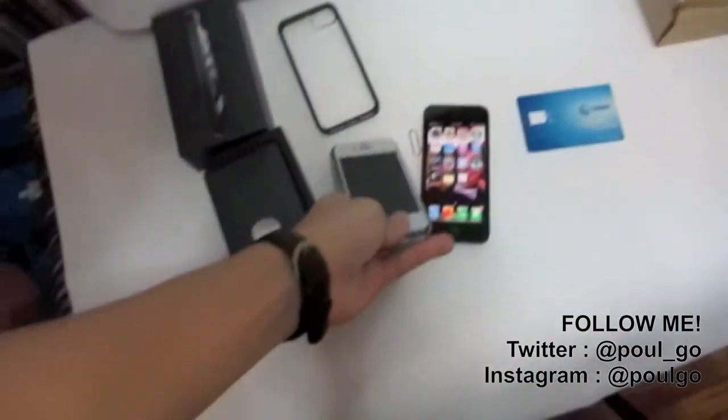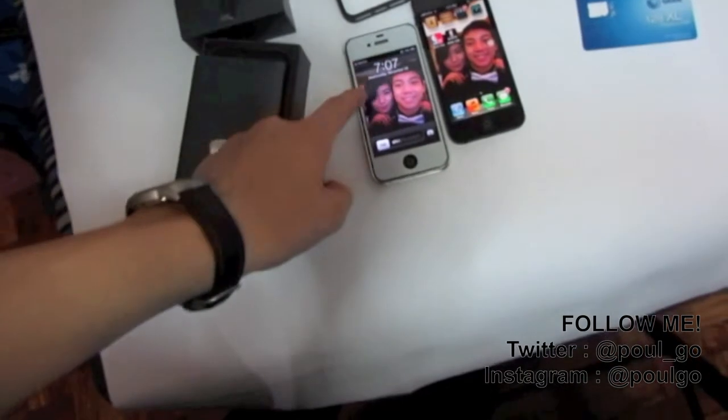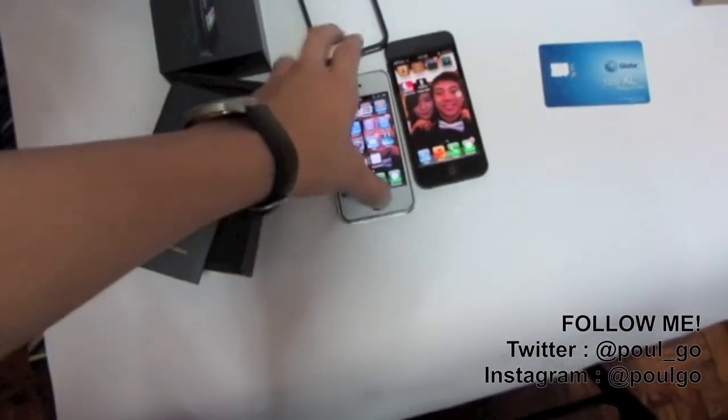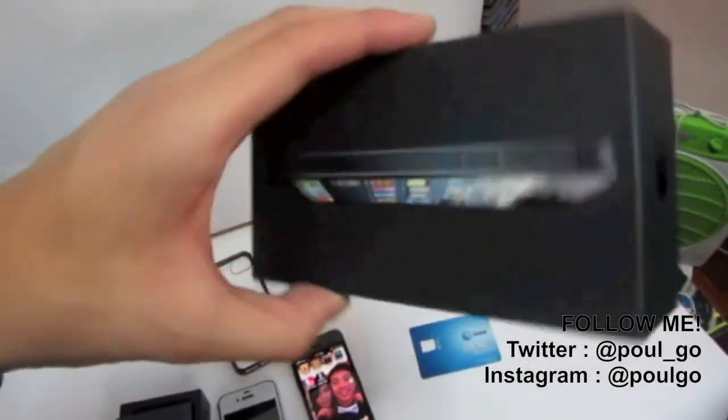Actually, where's my brother's iPhone? Okay, so here's my old iPhone. Let's say goodbye to it now. Bye-bye, iPhone. I'm gonna see you though every day. Okay, so those are my apps, most of it. Okay, goodbye, iPhone. And hello to my new buddy.